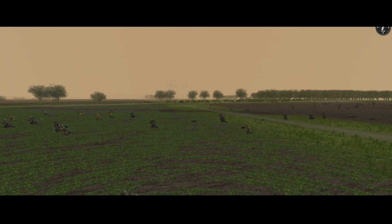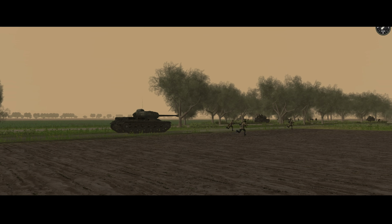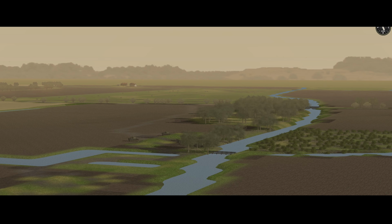The Hauptkampflinie is in firing distance. Heavy artillery is, of course, in addition directed at the defensive lines.